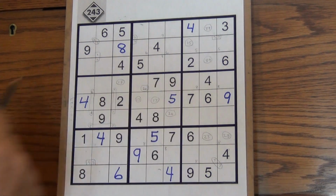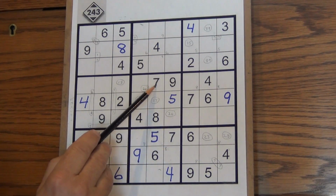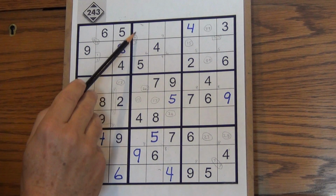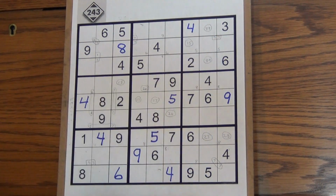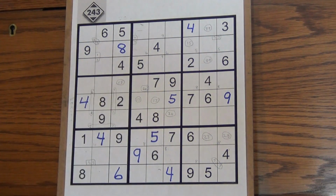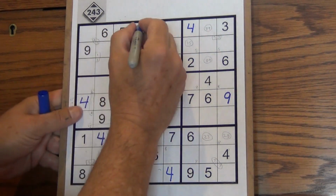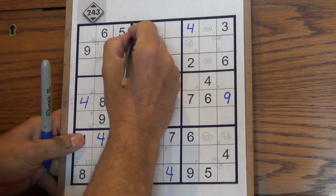7, we know 7 is in the middle. Now we have 7 on the right, 7 in the middle. One of these two has to be a 7. But I just figured out that the 7 has to be in the middle. If the 7 has to be in the middle, it can't be here, so it must go up there. So I'll put my 7 up here and erase this.